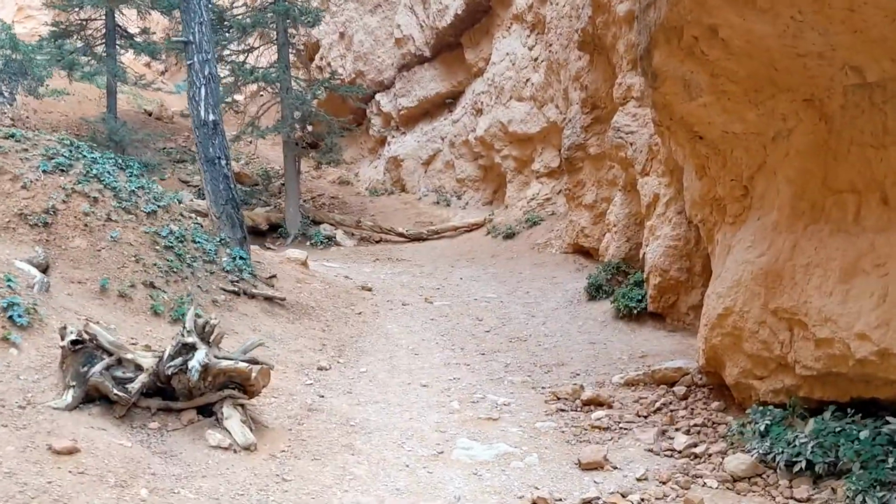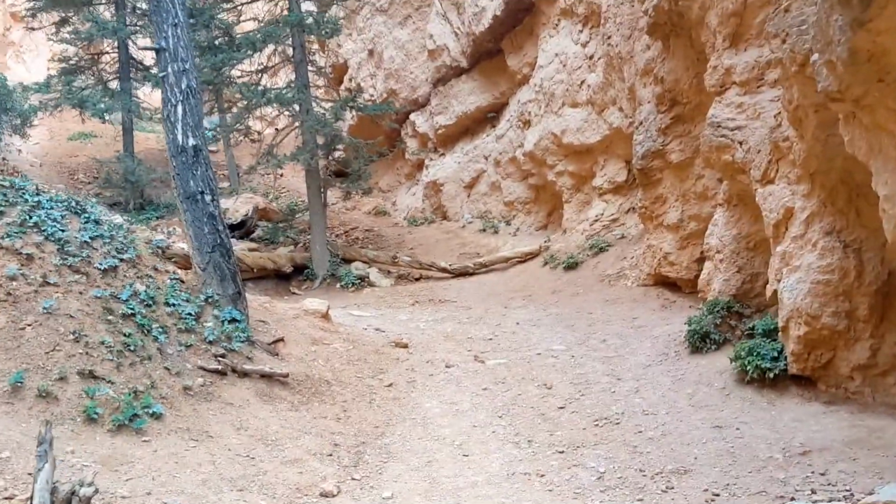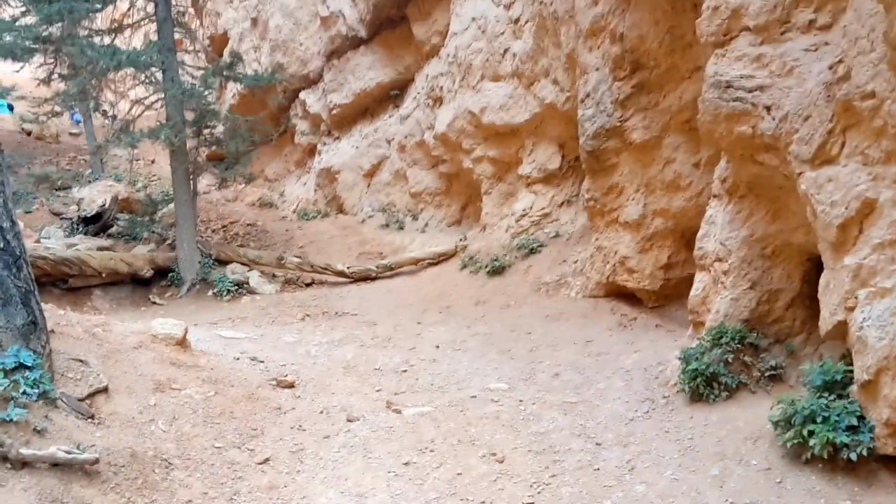Still just climbing out. I think I'm gonna pop this thing into a time-lapse mode and hit all these switchbacks for you guys.